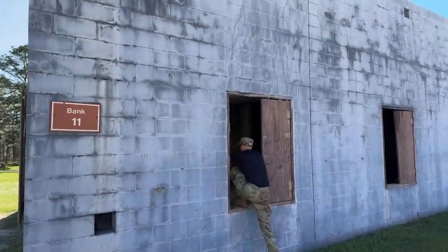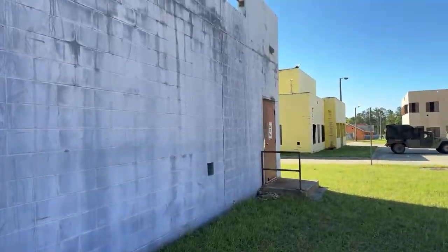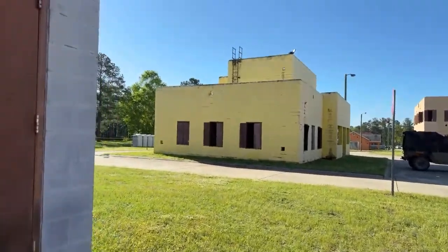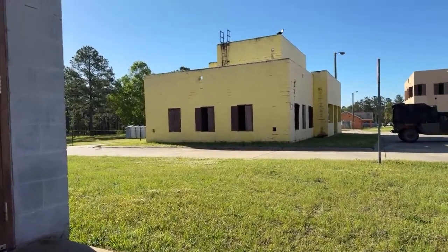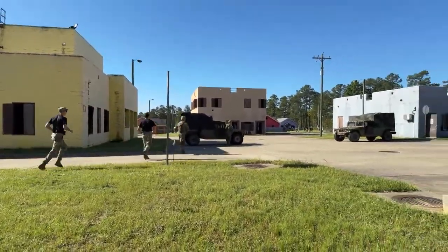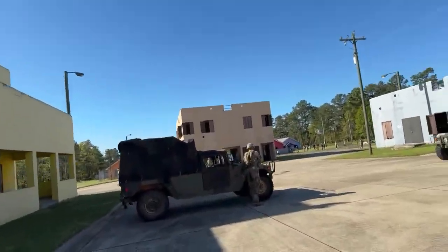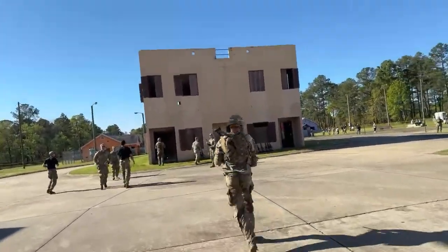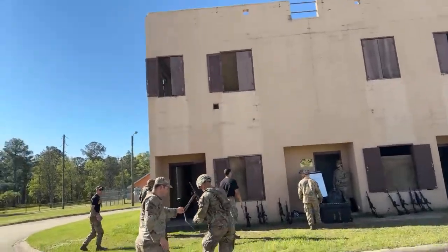Team 26 going through the house, getting their mortar cans all the way through to the last door. Holding security for each other, using the Humvee for cover, and they're going to bound forward to that next building. Set, he's placed. Now his buddy can bound forward. Made it assertively. Time stopped.